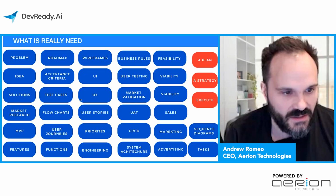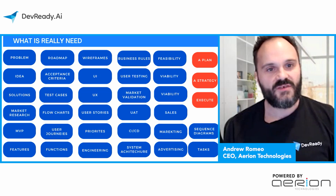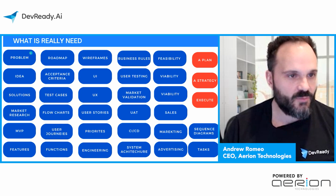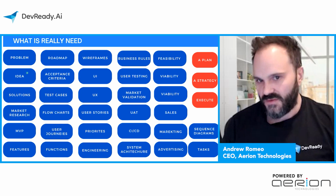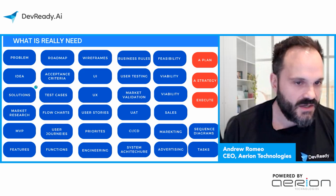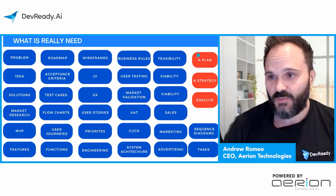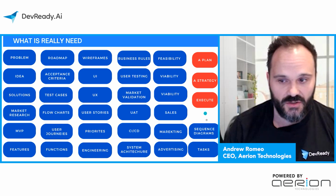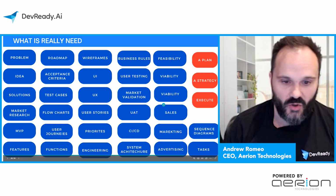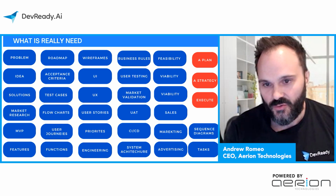So what's really needed when building tech? I've thrown up a number of little boxes here, which will give us an idea. We need to understand the problem, the idea, and what concepts we might have to solve that problem. We need a roadmap, wireframes, acceptance criteria, test cases, the more we go down the journey. So, a plan, a strategy, and the ability to execute. These are some, not all, of the things that we need when we're building tech, but we don't have to look at it all dauntingly.